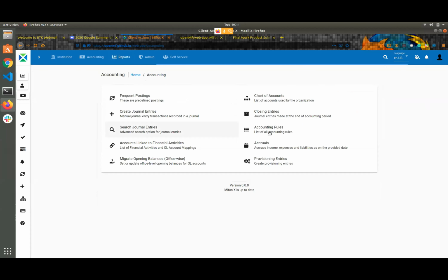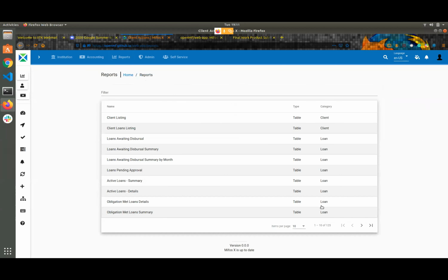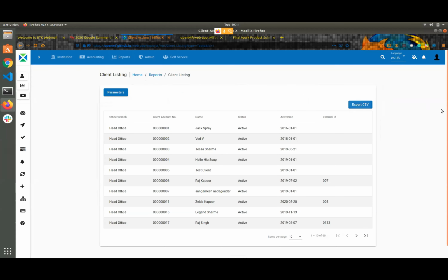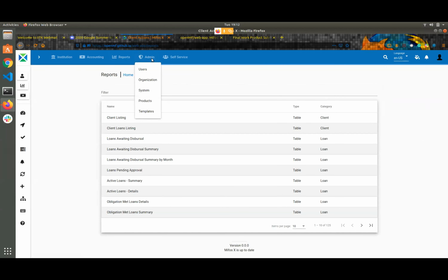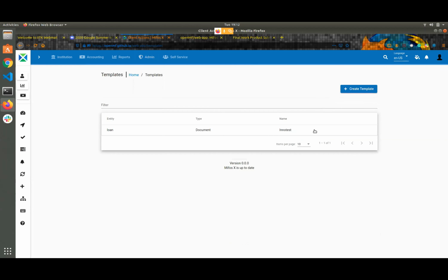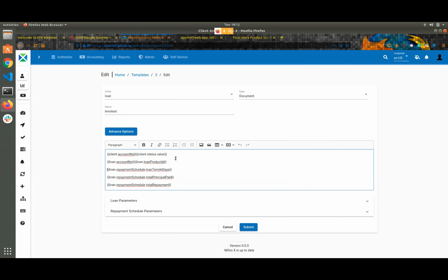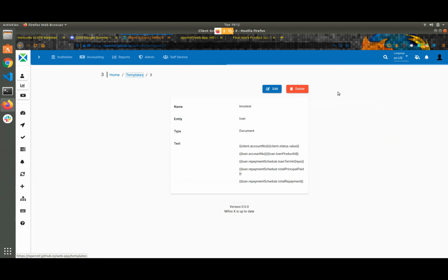After this is the reports module, which I elaborated on in the midterm showcase, but all the functionality for reports is similar. You can run the report, get the data, export CSV, and there are multiple charting and other options. After this, we move on to the templates module. We have integrated CKEditor 5. This is CKEditor 5, and this can be used to create and edit a template in the templates module.